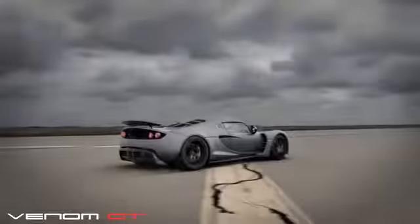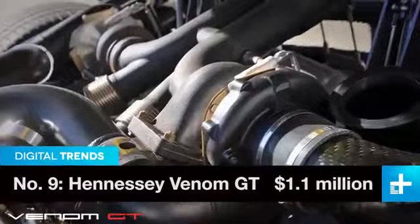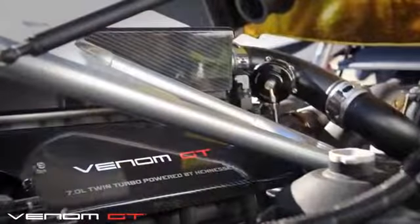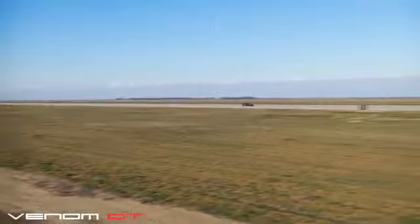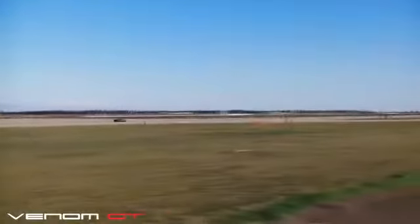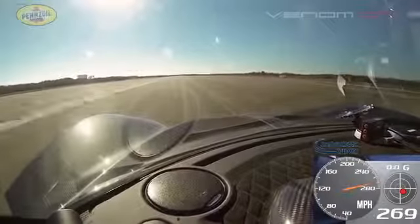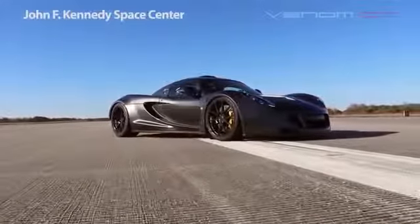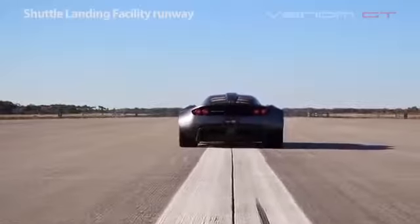Next up is the Hennessy Venom GT, also costing $1.1 million. But while the McLaren P1 is filled to the brim with tech sophistication, the Hennessy Venom is about one thing only: top speed. In 2014, the 1,500 horsepower Venom took the top speed crown from the Bugatti Veyron with a 271 mile per hour rip. And Hennessy says the car is actually good for almost 290 miles per hour. Oh, and it will get you to 60 miles an hour in 2 seconds flat.